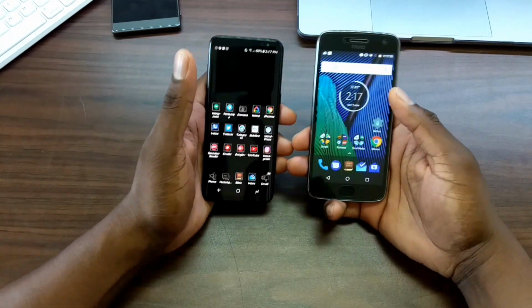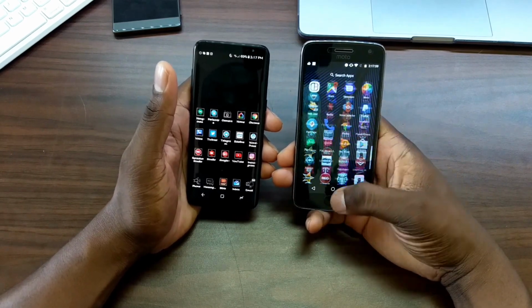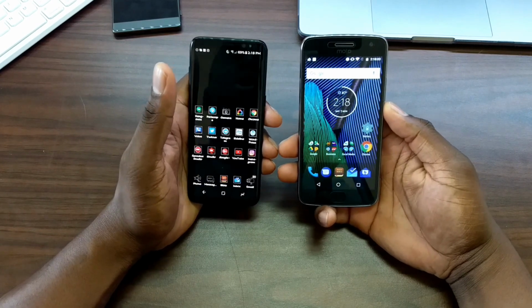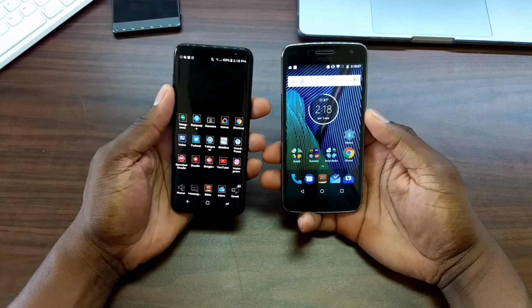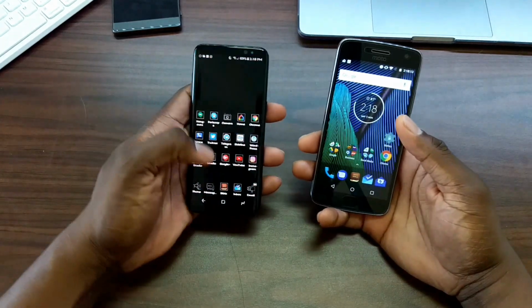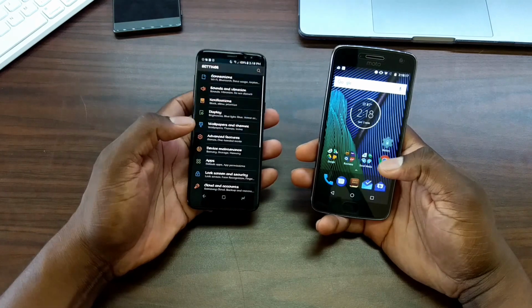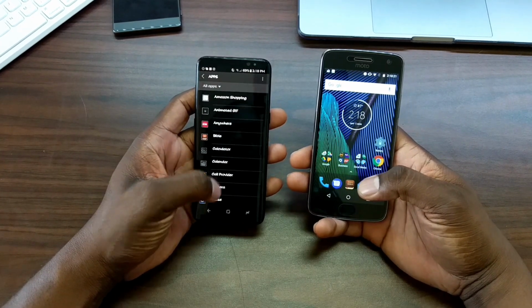There you go. So this is what this phone looks like out of the box, and it's stock Android pretty much. I can tell you that while talking about software, I want to talk about performance, and this phone definitely performs smooth. It does everything the S8 does, and it does it at a smoother rate. Let me go into settings here, and I'll show you what I mean.